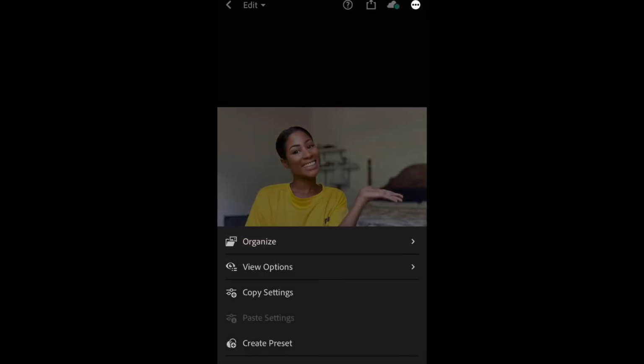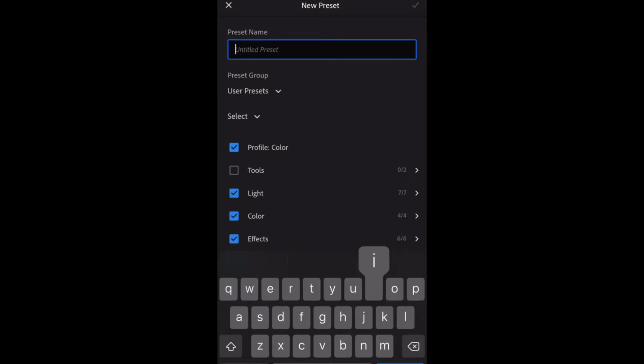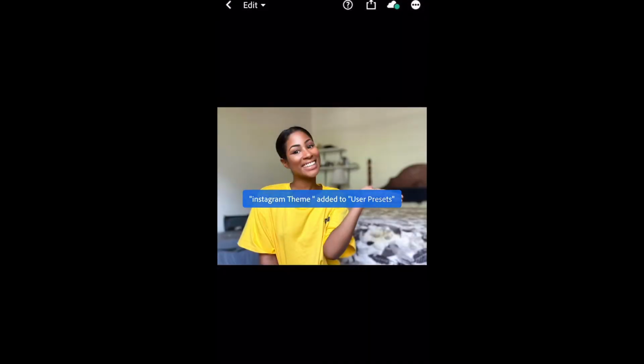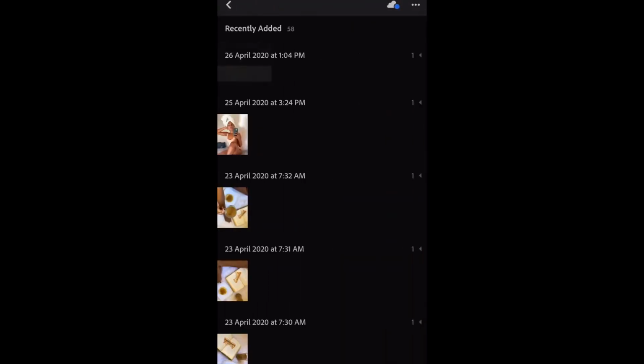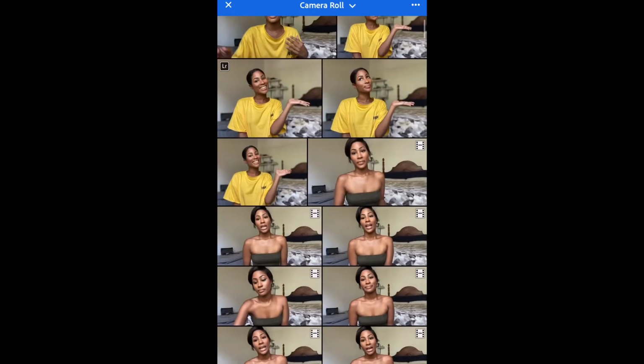So right here is where I'm going to show you how you can save the presets. I saved this as Instagram theme, and you can save this as whatever you would like. So what I'm going to do here is add the preset to another photo so you can see how this works.